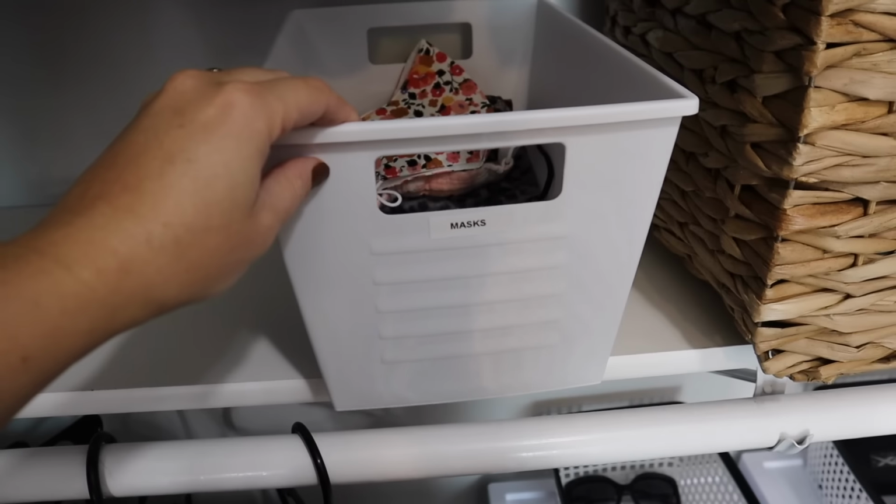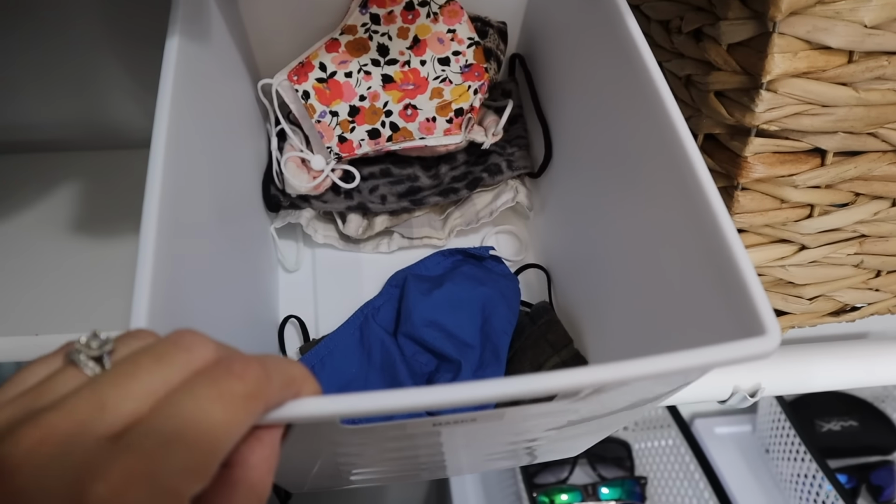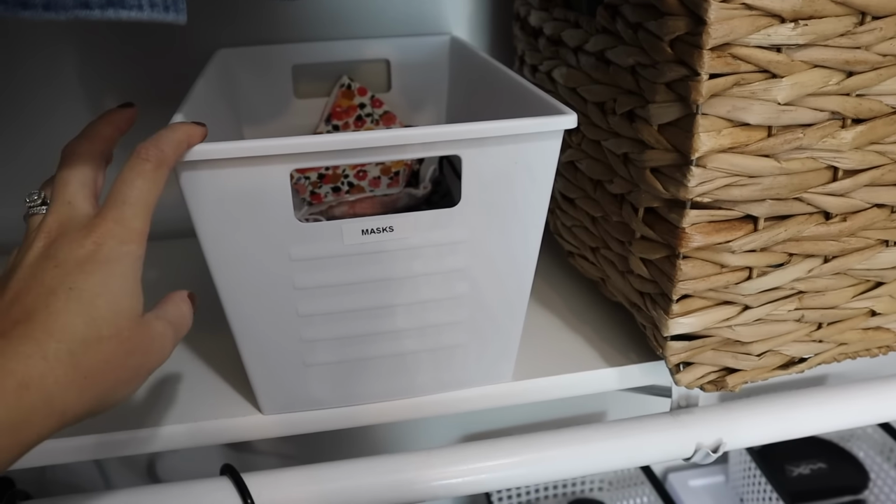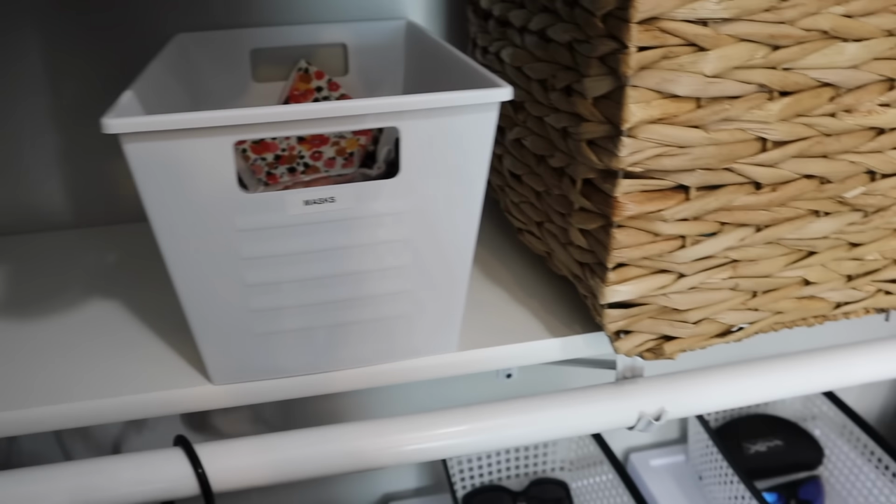Over here we have masks. So I've got my mask bin and Brooks's, which is so funny. I mean, what in the world? Why do we even need a bin for masks? But we do.